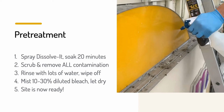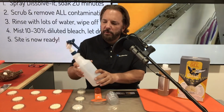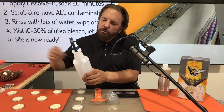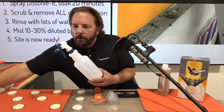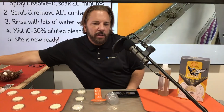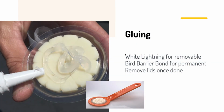Now the spray bottles that come with the kits can be used for multiple purposes, but typically the ProPak kits will have one with dissolvent and the other with the bleach. The bleach is a pod that we add to this bottle along with water, and that pod will generate the proper proportion. This bleach pod gets added into the bottle. Once we shake it up, we're going to lightly mist over the surface to do the proper sanitizing of the surface. When we glue, again, we want to use a nice regular amount of white lightning and of course the stick tool that I mentioned to remove the lids.